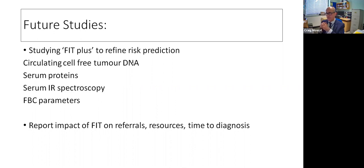So we have a number of studies going on at the minute. Jenny Nobes for her PhD is studying the role of circulating cell-free tumour DNA and whether we can bolt that onto a FIT result. Judith Stratton for her PhD is looking at the role of serum proteins to see whether there's anything we can add on to the FIT result there. We're also looking at the role of serum infrared spectroscopy and working with health informatics, trawling through our vast quantity of blood result data to look at full blood count parameters such as platelet count and MCV as other pointers towards refining our risk prediction scores.